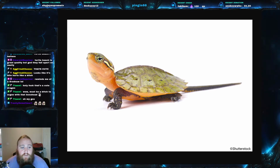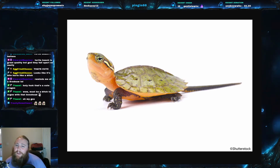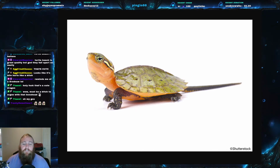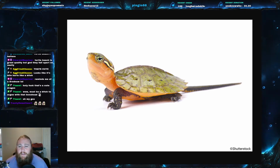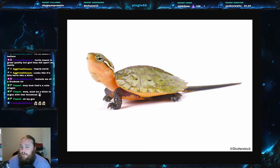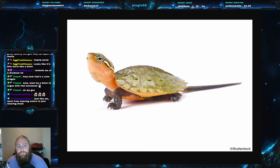These are in trouble though. They're actually in trouble from both pet trade and food trade. Apparently these are a delicacy in some Asian cultures. So there is illegal poaching going on, and people think they make great pets, which, to be honest, they probably do make great pets. So people have actually kept them as pets. I'm not saying that they don't do a good job. It's just you never know exactly where you're getting it. And illegal pet trade is one of the biggest detriments for all turtle species. Turtle species have been pushed to numerous problems, and usually from pet or food trade.